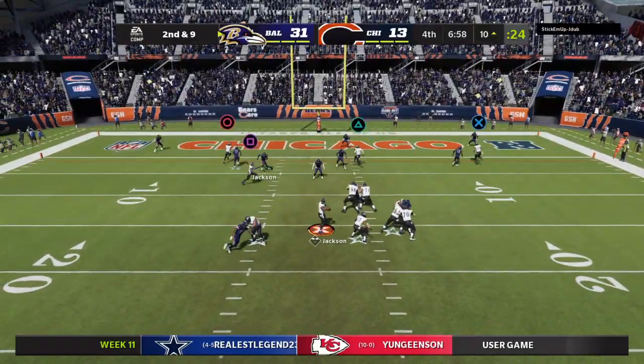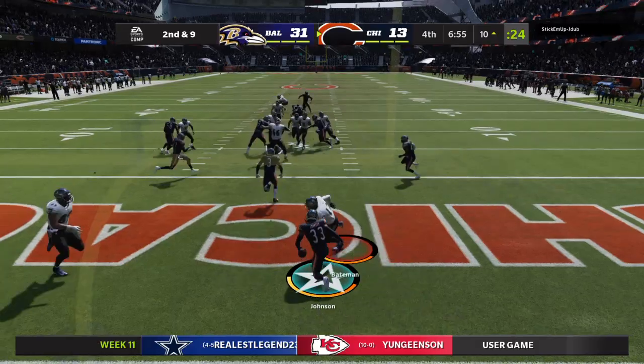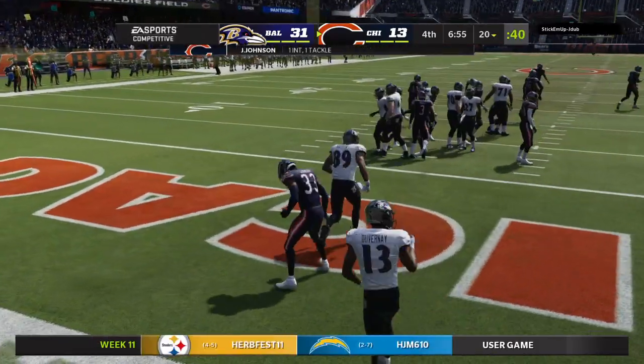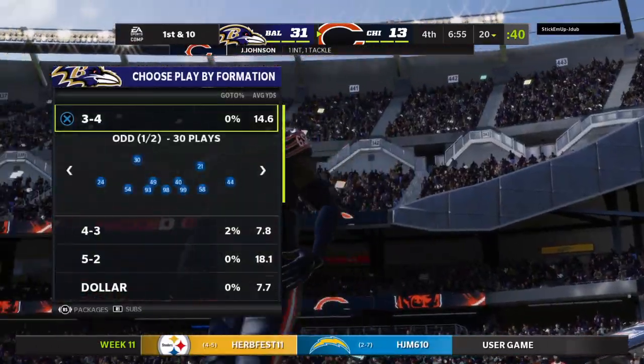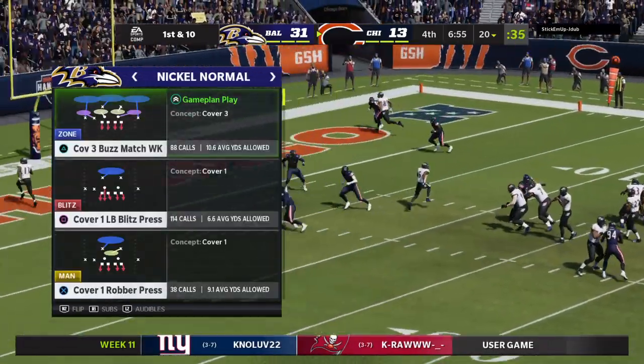Here's Jackson to throw. And this is going to be intercepted. Picked up by Jalen Johnson. And the Bears are going to take possession here. It's a touchback, and they'll take over at the 20-yard line.